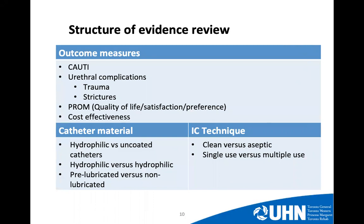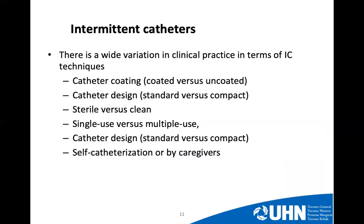So we're going to look at two main areas with respect to the outcome measures. One will be catheter material, and that can be divided between either hydrophilic or an uncoated catheter. I think that's actually a repeat of different types of hydrophilic catheters. And then there's pre-lubricated versus non-lubricated catheters. And then technique is important. We have the idea of a clean technique versus aseptic, and then single use versus multiple use. Those are the different factors.